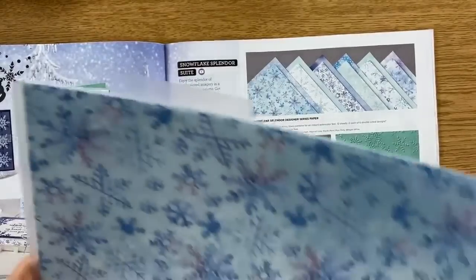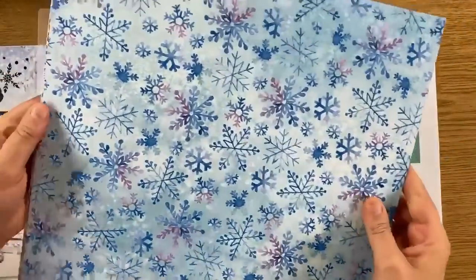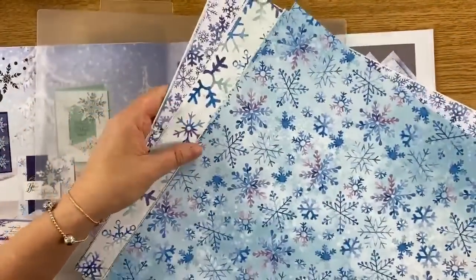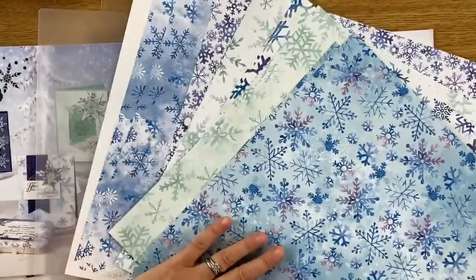And I will absolutely be sharing projects with this. Now that we get home, and get remote learning going, and some of the stuff behind us that has been kind of crazy, I am hoping to get into the craft room to be able to share projects with you next week.